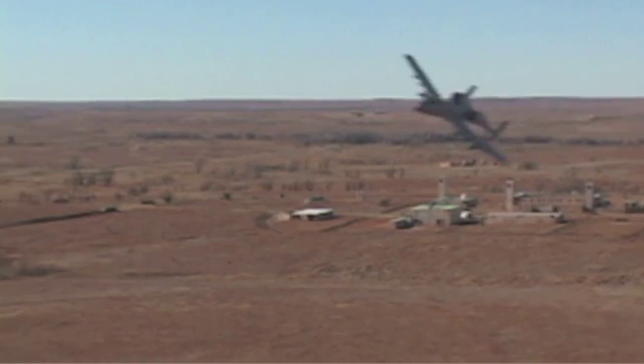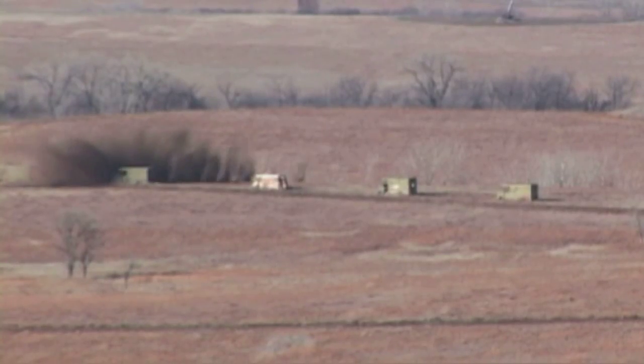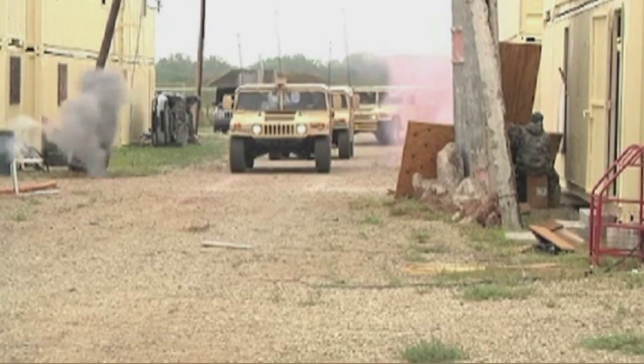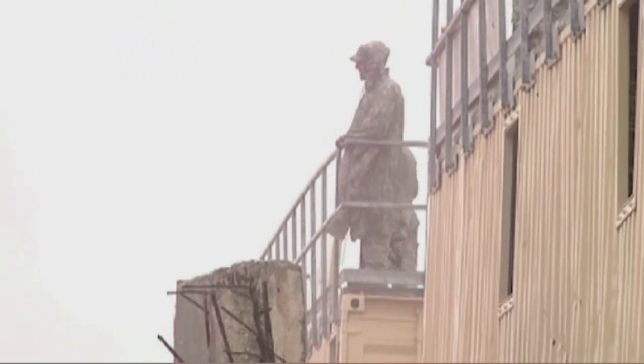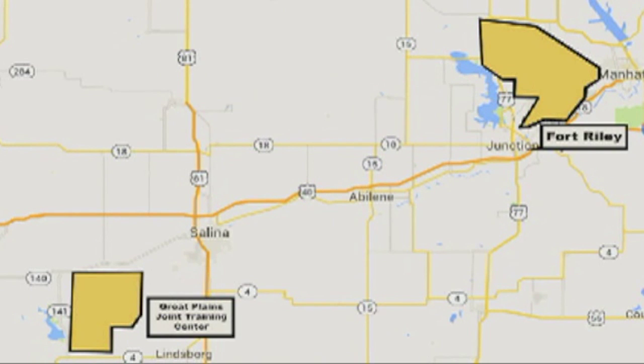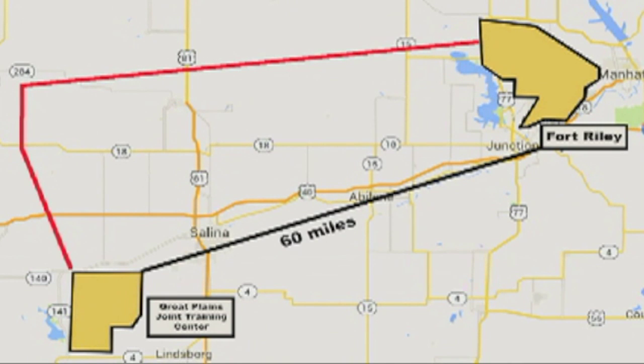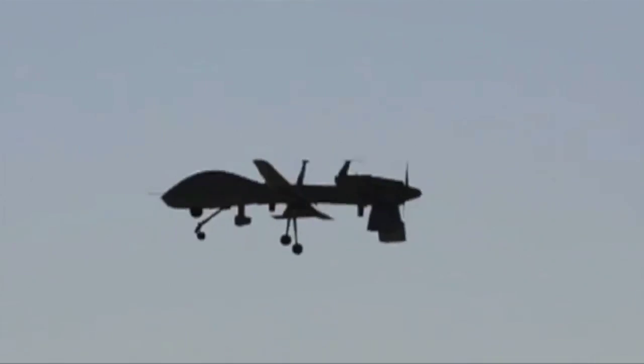The Kansas National Guard Great Plains Joint Training Center is located 60 miles to the west of Fort Riley and offers an additional 35,000 acres of maneuver area for 1st Infantry Division and Total Force soldiers. This additional training area also enables brigades and the division to train both air and ground elements at doctrinal distances. In fact, Fort Riley controls its own airspace and recently opened a first-of-its-kind FAA-approved UAS corridor linking both installations, enabling Gray Eagle operations in the national airspace.